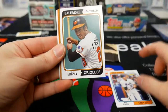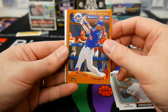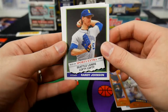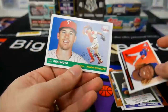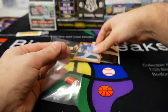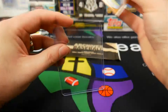Mike Piazza, Frank Robinson. Nice. A Randy Arozarena rookie card for the Rays. Very nice. Conforto. Eckersley. Got a Sports Extra. Randy Johnson. Vlad Jr. JT Realmuto. A nice Randy Arozarena rookie here for the Rays.